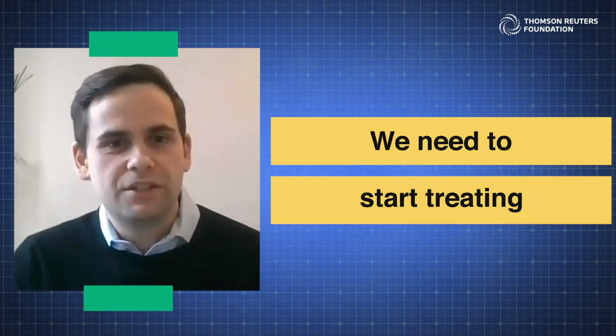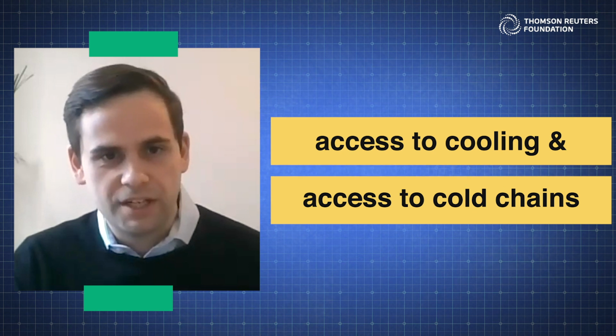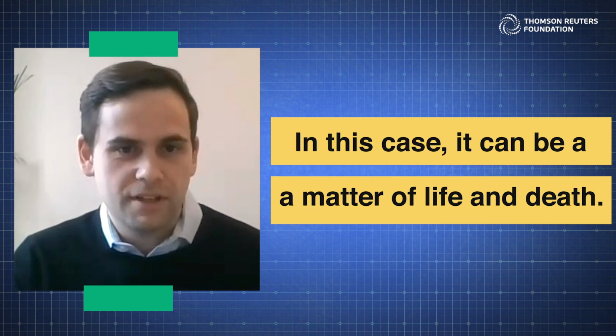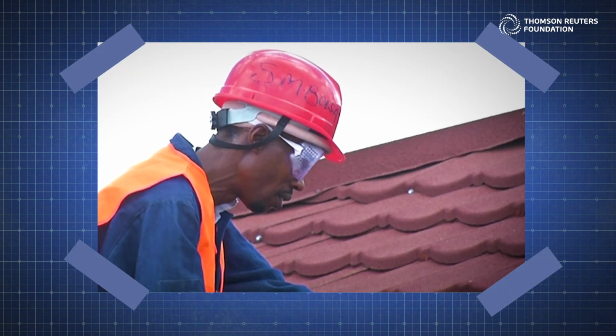If a COVID vaccine requires cold storage, as we know the first 2 or 3 do, it will require a significant and possibly dramatic expansion of cold chains across low and middle income countries. So we need to start treating access to cooling and access to cold chains that carry vaccines as an issue of equity. It's not a luxury to be able to receive a vaccine. In this case, it can be a matter of life and death. So what's the answer? For some communities, it's to install their own green source of power.